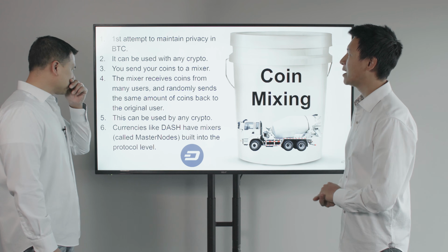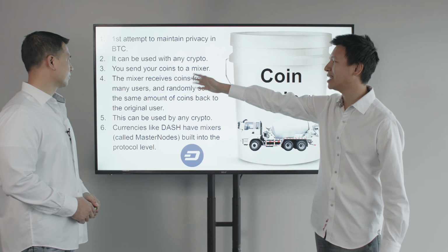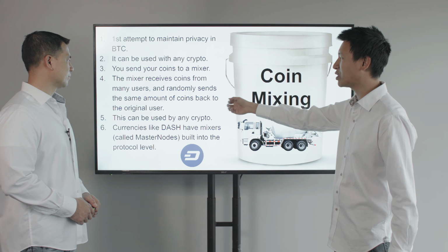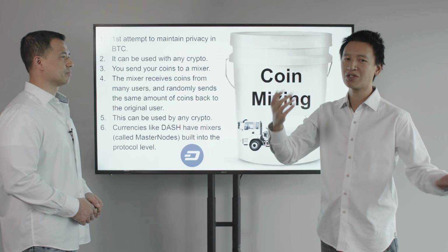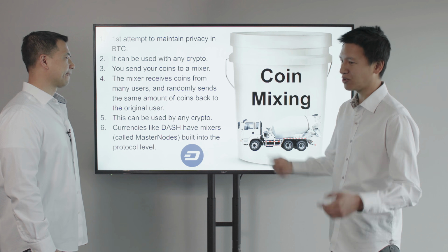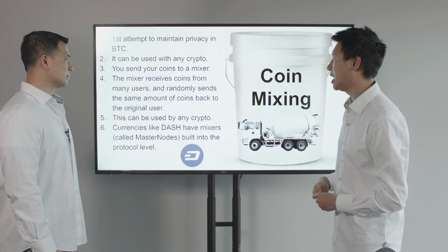That's what the mixer is doing: it receives coins from many users and randomly sends back the same amount of coins to the original user. So you're getting somebody else's coins, you don't know whose, and if the mixer's doing the job, no one else knows either, because it all went to it and then it just sent it all back out.